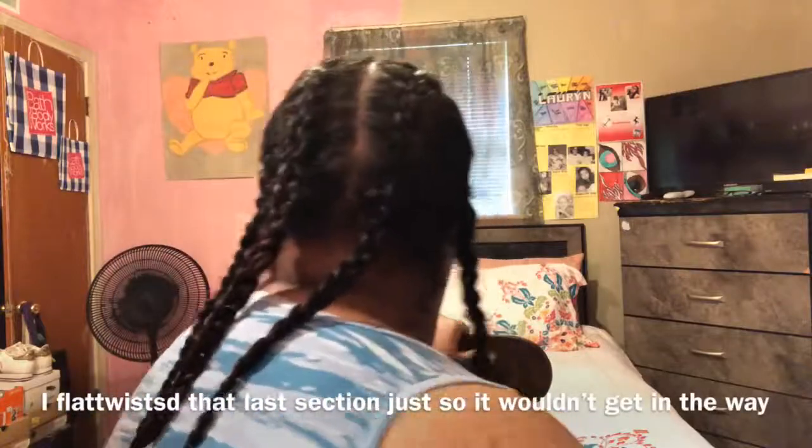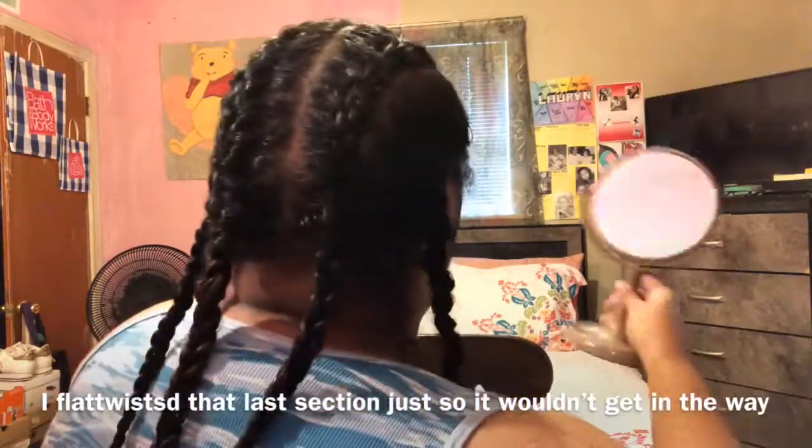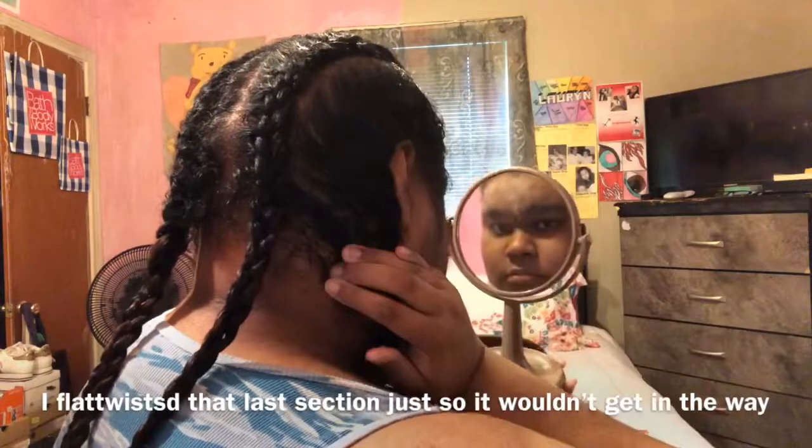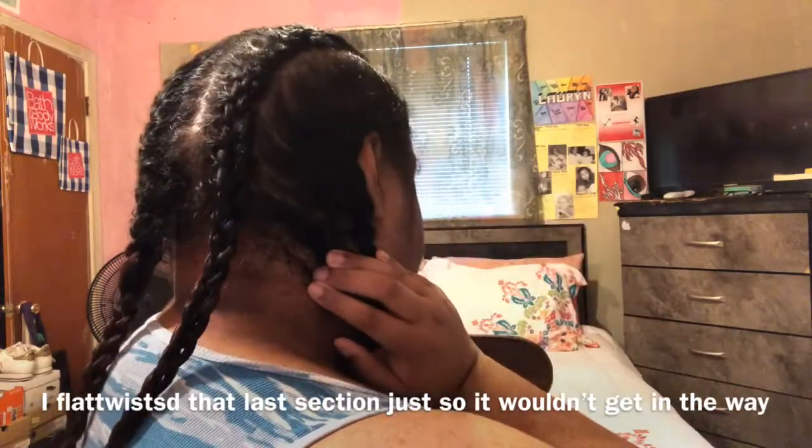So this is how the third braid looked when I finished. As you can see, it's starting to look really good as a whole. And now I'm finna do the last one off camera.